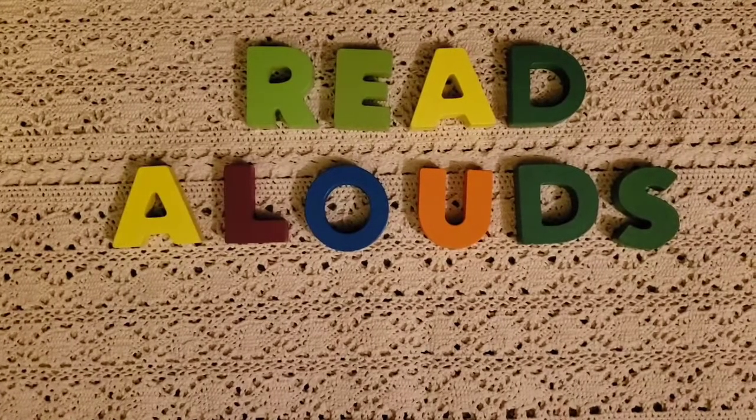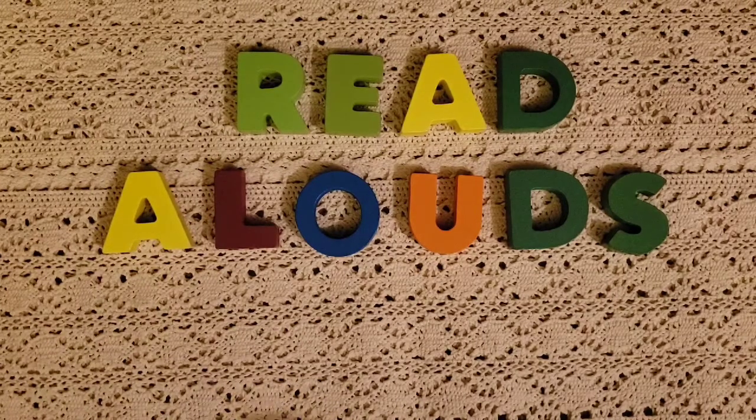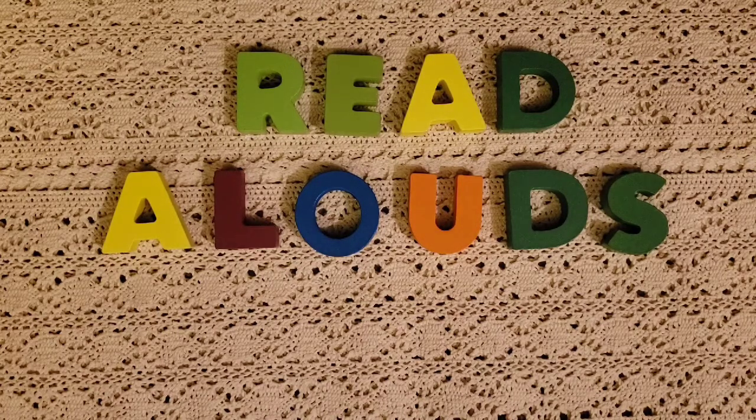There you go. So we have some things that we need to read that sometimes Mason needs to be occupied. So I am going to share with you some things for little ones to do during read aloud time. And I'm going to start with these.